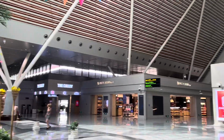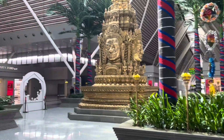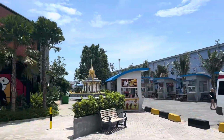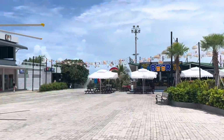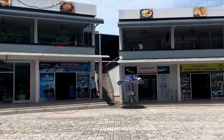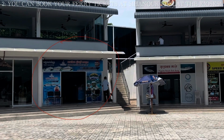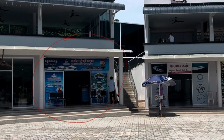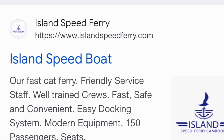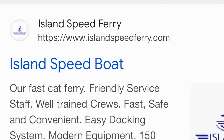So now moving on to the second thing that you need to know before you visit Koh Rong. To book your ferry tickets to the island from Sihanoukville, you just need to get down to the Sihanoukville pier and you can book your tickets at this kiosk here. At the time of recording, a single ticket is $14 US and a return ticket is $25 US. Now you can also book the tickets online. You can go to www.islandspeedferry.com and you can book your tickets there too.